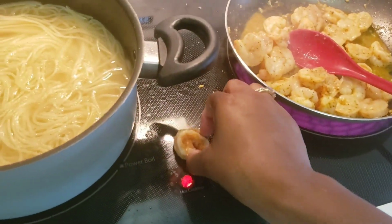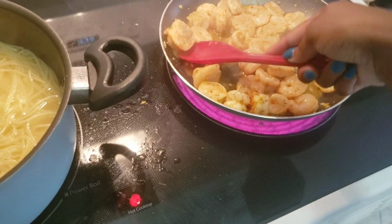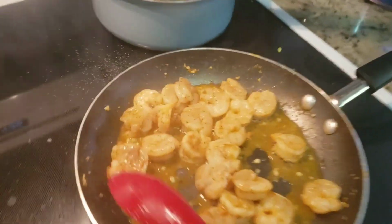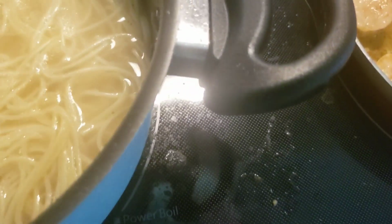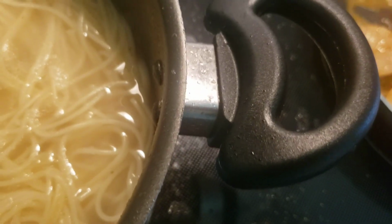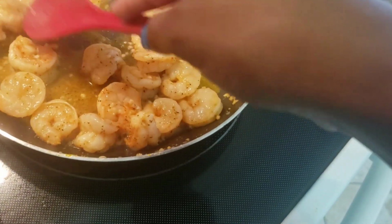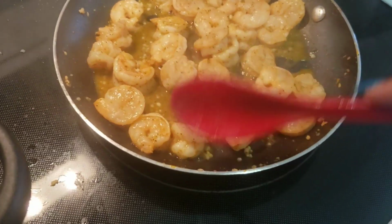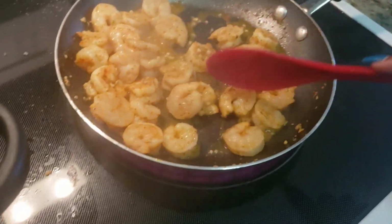Uh-oh, we lost the shrimp. Man down. This is how the shrimp is looking. So if you see that type of gray kind of color, that means it's not done. See? That means it's not done. So you need to make sure you flip them so that all sides get done, because you don't want to have uncooked shrimp.